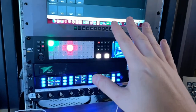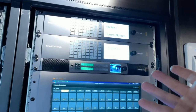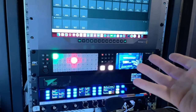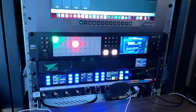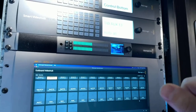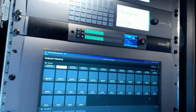Now, there are no inputs from the Constellation in the router. Reason being, it's a 40 input switcher and it's a 40 output router, so there's literally nothing you can do. You can double patch or something. So all of the inputs for the switcher go to the patch bay, and that is how that is done. I've got the audio bridge here as well, which goes to the router as well, so the tech can listen to things, but also listen to different channels.